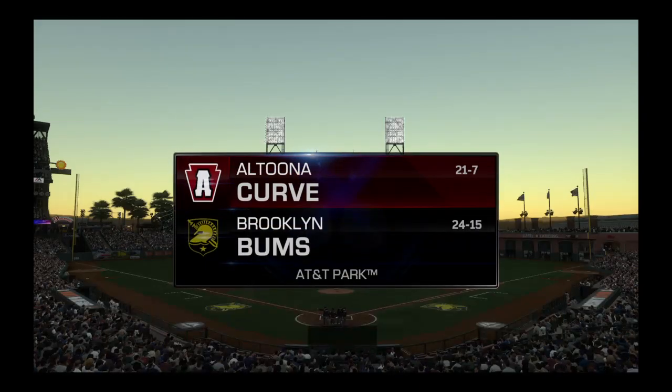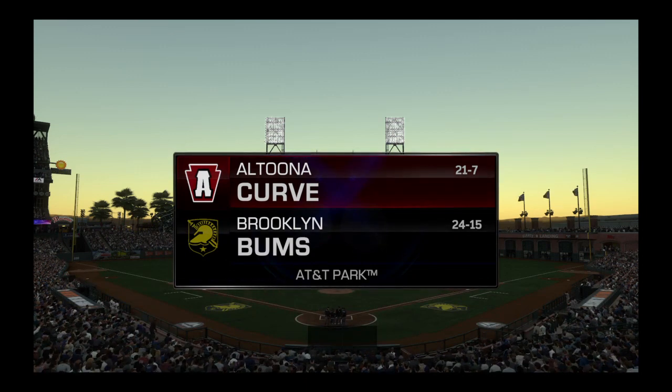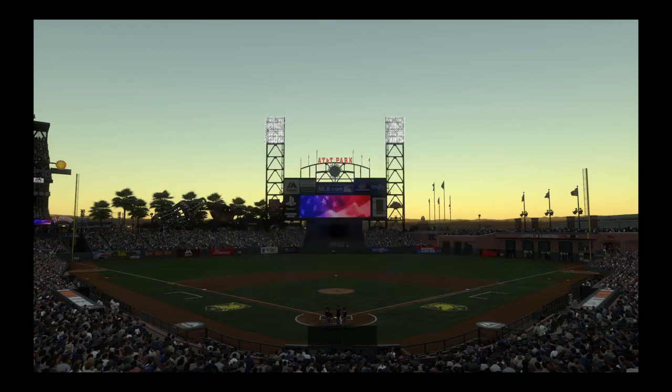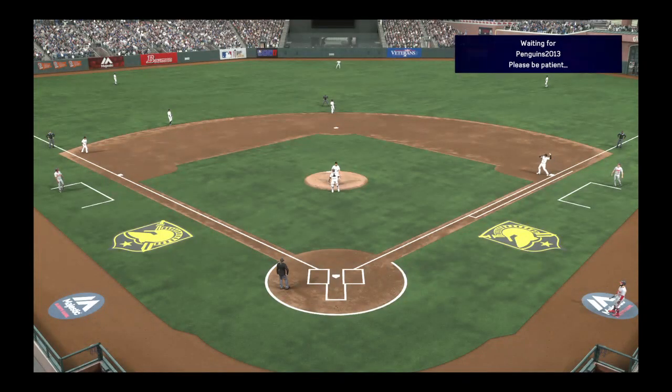We are under the lights this evening as we get you set for another edition of baseball on MLB Network. It should be a good Diamond Dynasty matchup tonight between Altoona and Brooklyn. Two great hitters lead their teams to battle next on MLB Network.